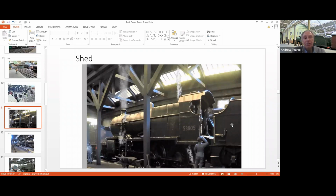It's obviously not as long as the real thing. I can get 2 decent-sized tender locos, one behind the other. That's about half the length of the real thing, but again, usual modeller's compromise. Okay, next picture.